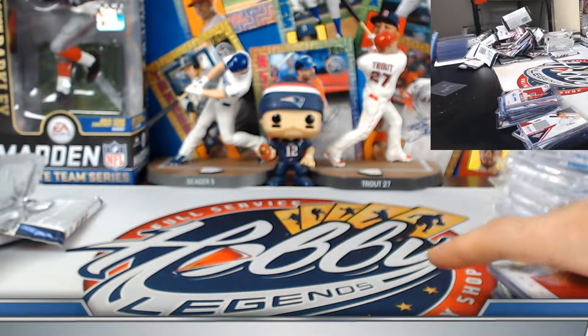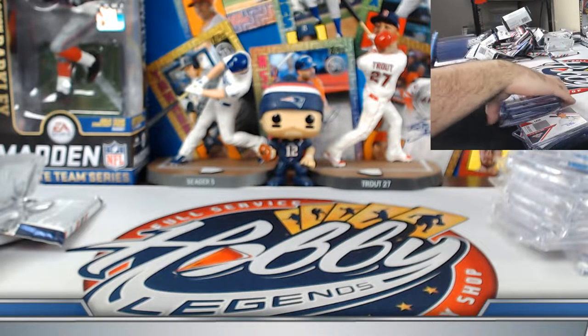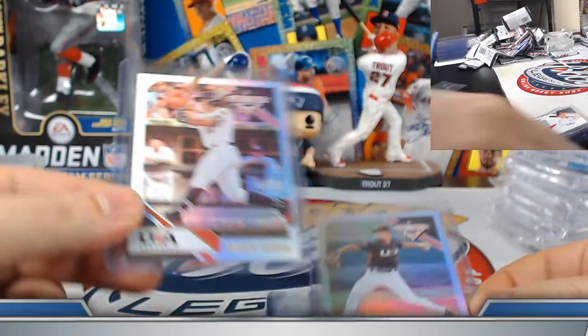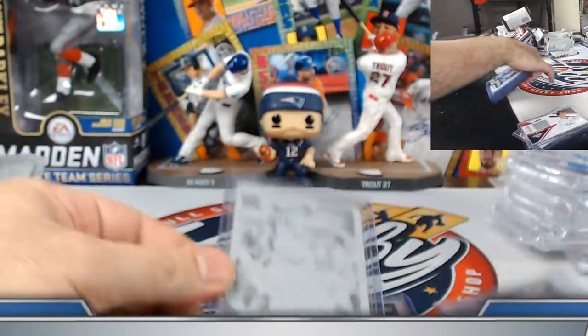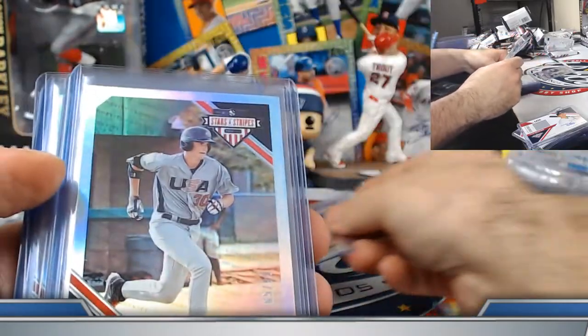All right, gang, them's the autos from this case here. Quick gander at the parallels. Let me separate these. We got the Andrew Vaughn in the bonus box. The printing plate was our low. We got 2 to 10 as well up in here.